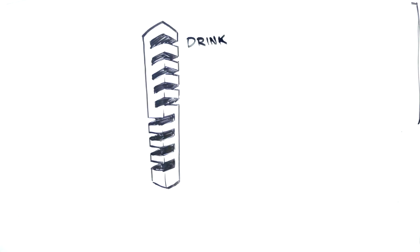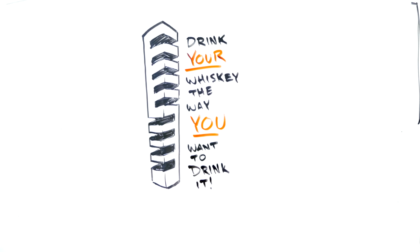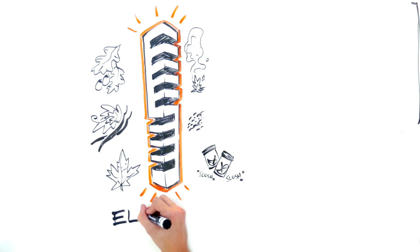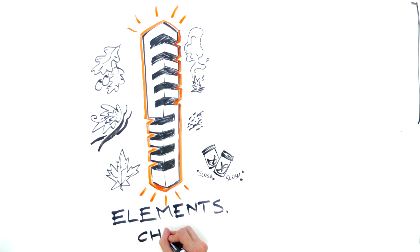It means drink your whiskey the way you want to drink it. This all-natural process works on any and all whiskeys. Just pick out the element you wish your favorite whiskey had. Whether that be oaky, vanilla, maple, smoky, peaty, or whatever we come up with next, you can now add that element to your whiskey and enjoy your completely unique barrel-aged taste tomorrow. Agitate now and then for best results. Cheers!